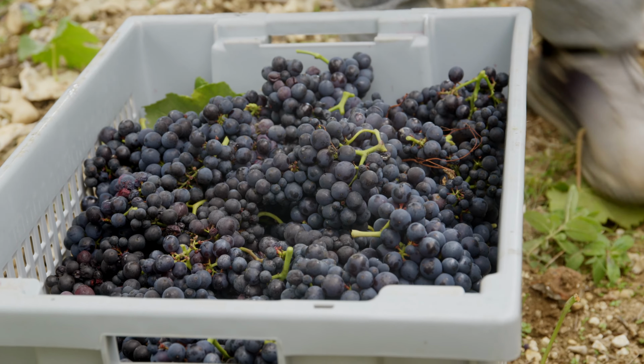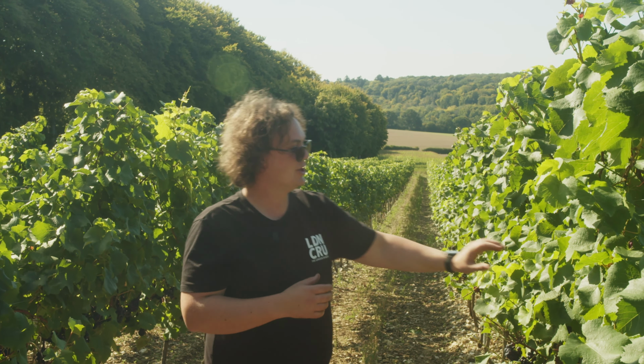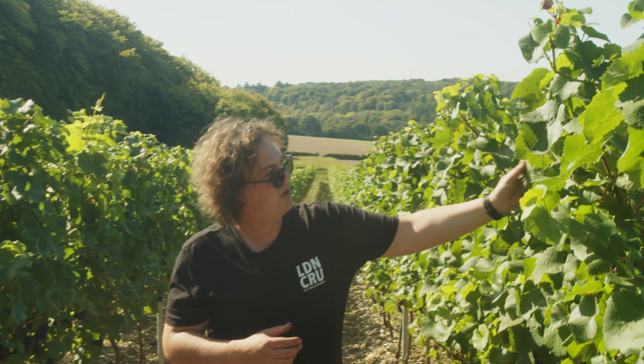So it's a great year for Pinot Noir Precoce. You can see the canopy here is green and lush. There's no disease pressure at all. It's very, very clean.